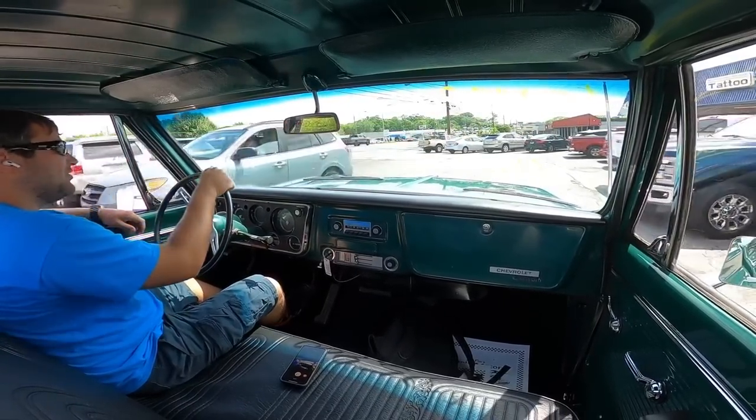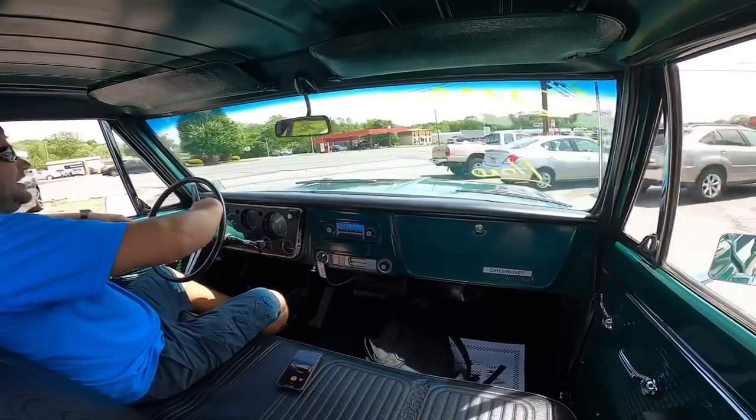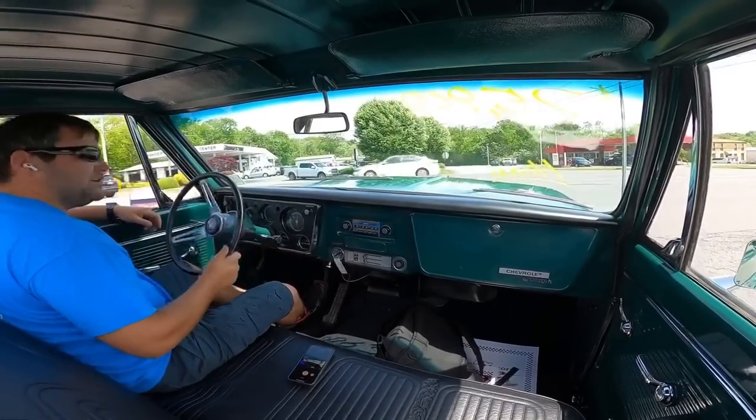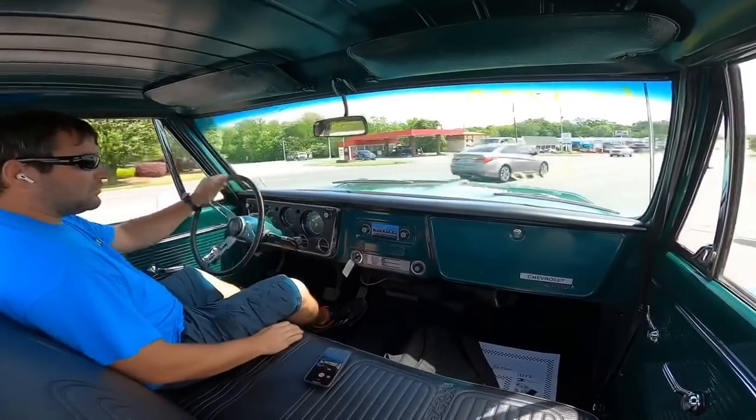Cruising through some of the businesses right next door to the lot. Definitely want to check that out when you come through. Some pawn shops. I know I like pawn shops. I usually go to any of them I see. Let's roll.